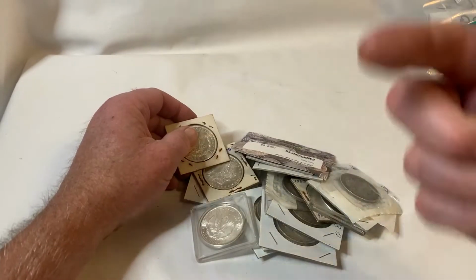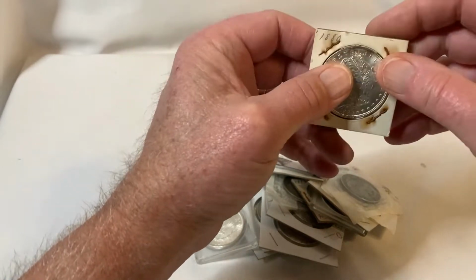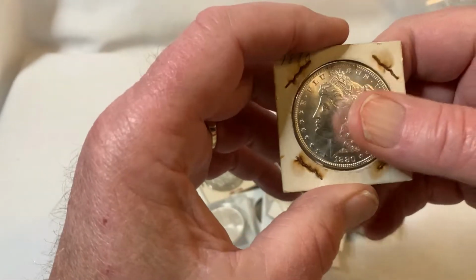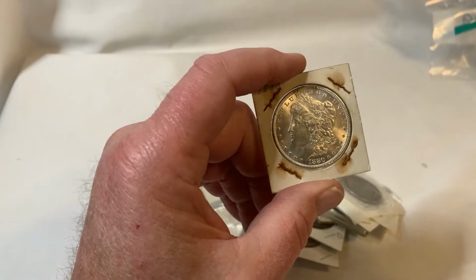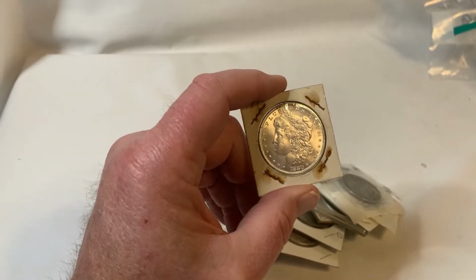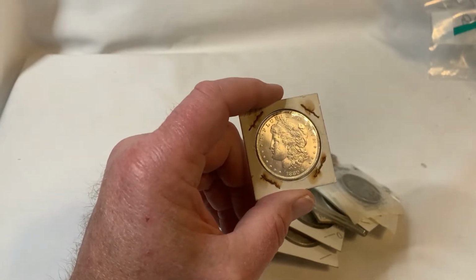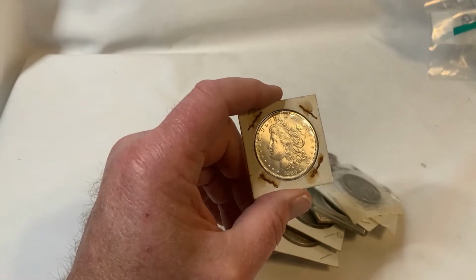Well, if you watched my last video, or maybe it was the one before that, I said that I had the opportunity to buy a private coin collection of silver. And I did buy a portion of it. The first portion was silver proof coins and the date sets.